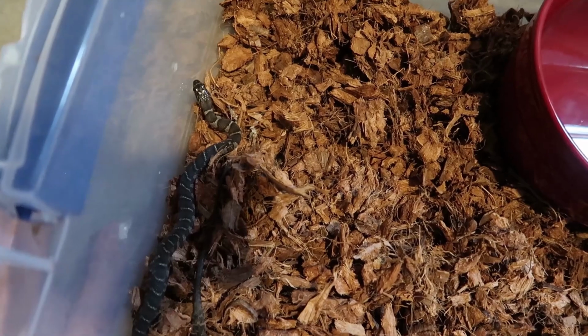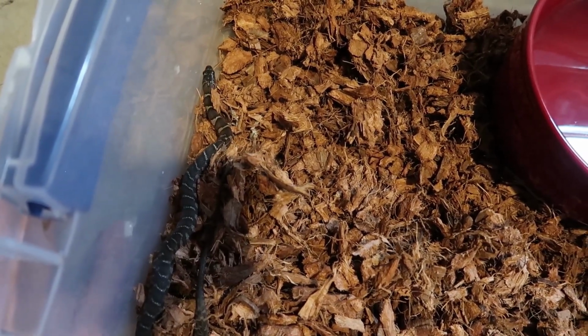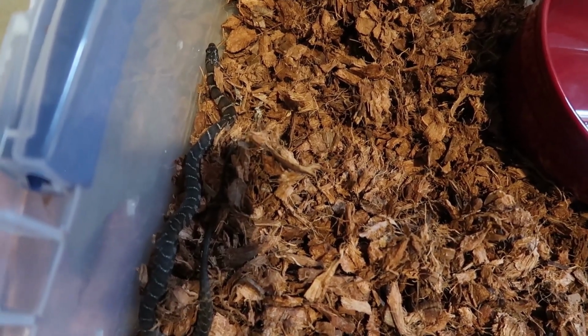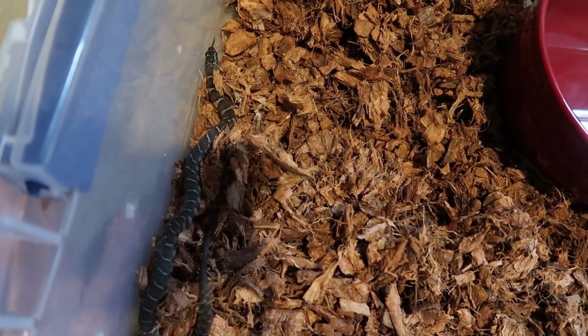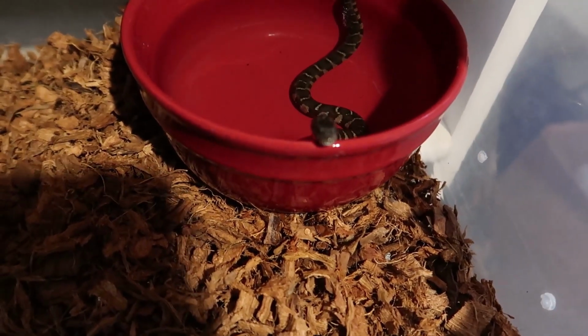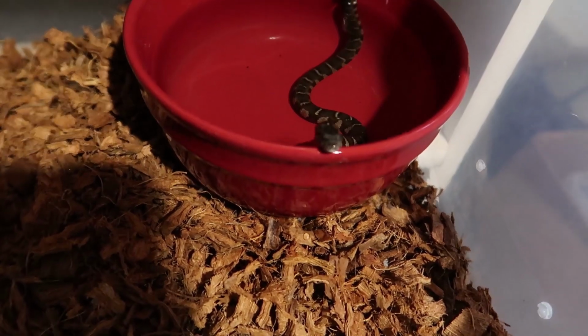So really enjoying working with these guys. I just wanted to show you the male, and then we'll go to my female that I have, and then we'll move on to the new one I just got as well. Alrighty, and here is my female. She actually crawled right in the water herself, which is just adorable.